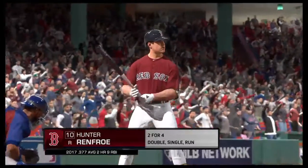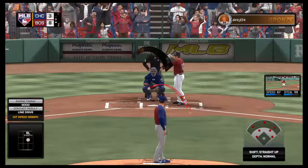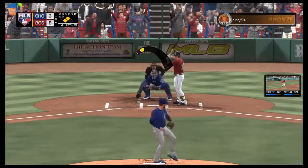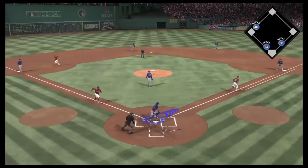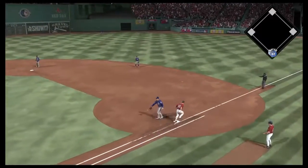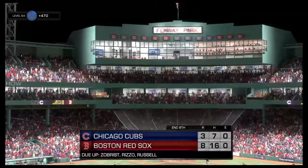Striding into the box, Hunter Renfroe. He's doubled and singled in 4 at-bats in this contest. Here's the first pitch to him. On the ground near home. Throw in time, and they stop the bleeding as this side is retired.